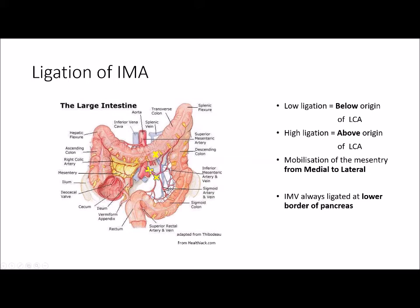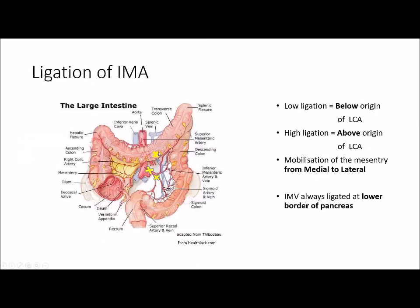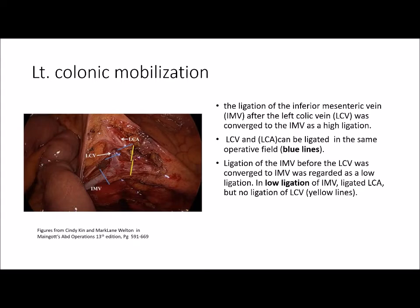So remember, ligation of the inferior mesenteric artery, either high or low, and ligation of the inferior mesenteric vein. If I ligate the left colic vein and the left colic artery, right, that is basically the high ligation. If I just ligate these two out here, see where the ligation is done, beyond the left colic, right? That is basically the low ligation of the inferior mesenteric vein. So even the inferior mesenteric vein has a high and low ligation. If you're doing a ligation at the lower border of the pancreas, you'll be doing a high ligation of the inferior mesenteric vein. While, see, this is the left colic vein. Can you see this left colic vein? If I'm doing a ligation here, then it would be a low ligation of the inferior mesenteric vein. So remember, both vein and artery can be subjected to a high ligation and a low ligation.